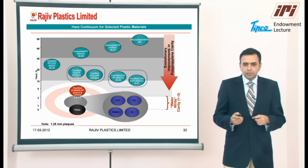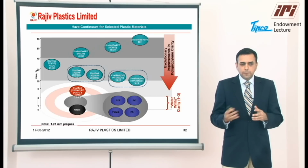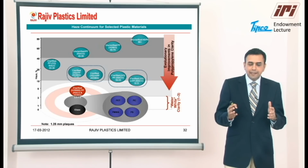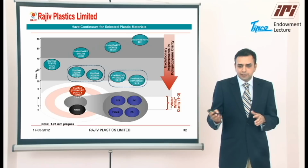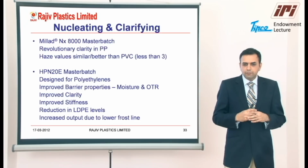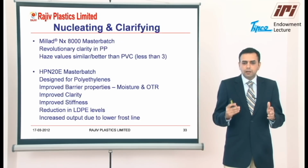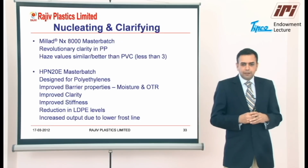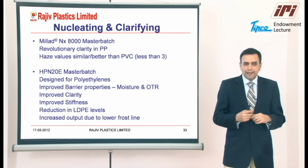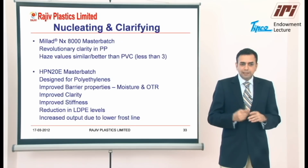On the next slide, I'll show you the haze continuum of NX 8000 used in polypropylene. And you can see the haze levels, or the transparency, is as good as PET or PVC. So like I said, nucleating and clarifying master batches based on Millad NX 8000 have given revolutionary clarity to polypropylene homopolymer and polypropylene random copolymer, and have brought down the haze values to less than 3.